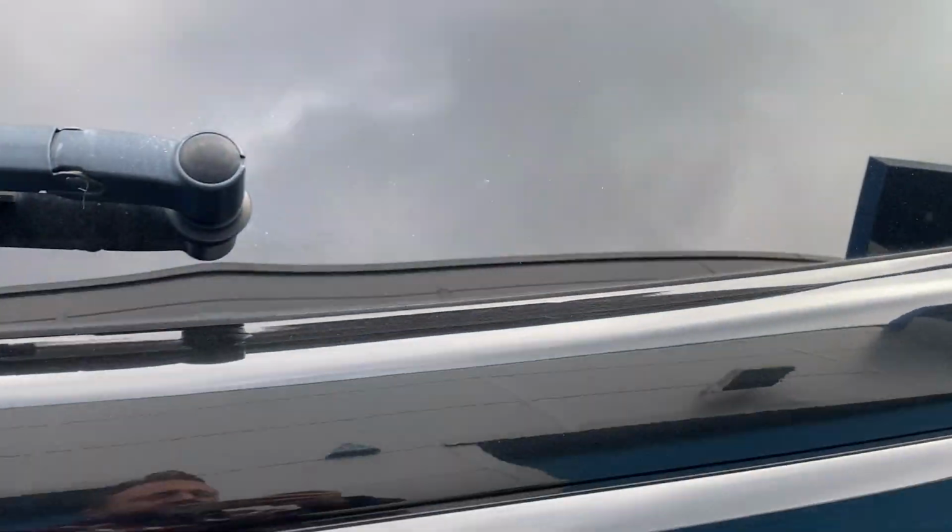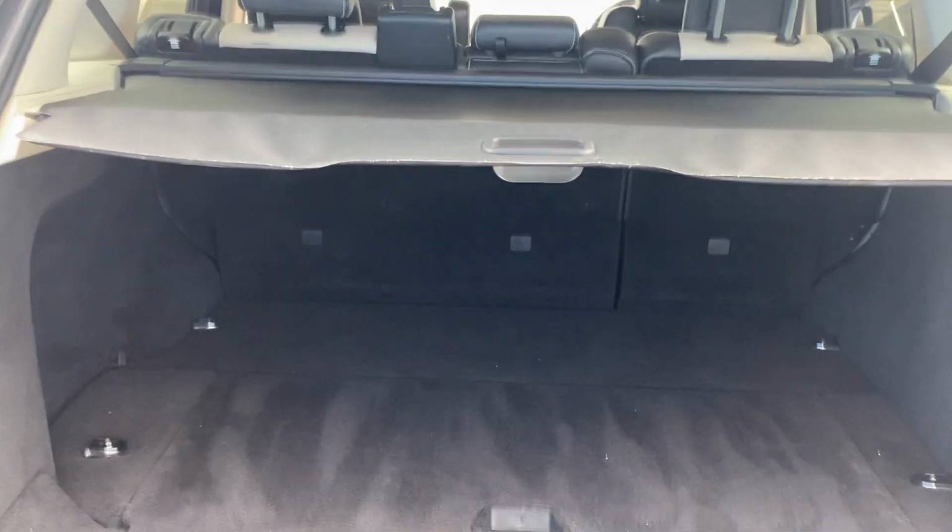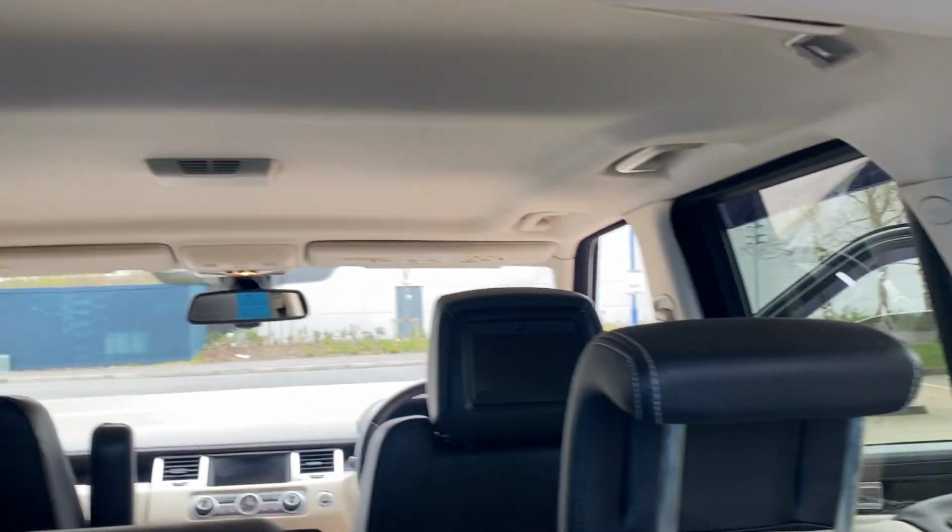It's got two-stage opening on the rear hatch. You can do that way, load your shopping in, or completely open the hatch as so. As you can see, that's in absolutely superb condition in the back, no abuse. Absolutely lovely.